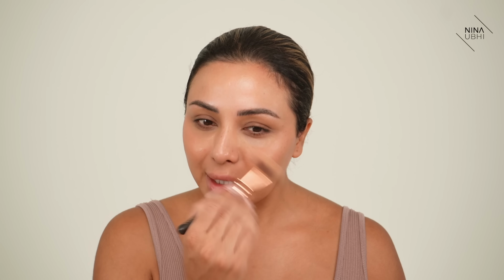So yeah, basically this kind of look is like, you know what? This is just saying, I know I've got some flaws. I'm dealing with it, but who cares? I still want my skin to look healthy.